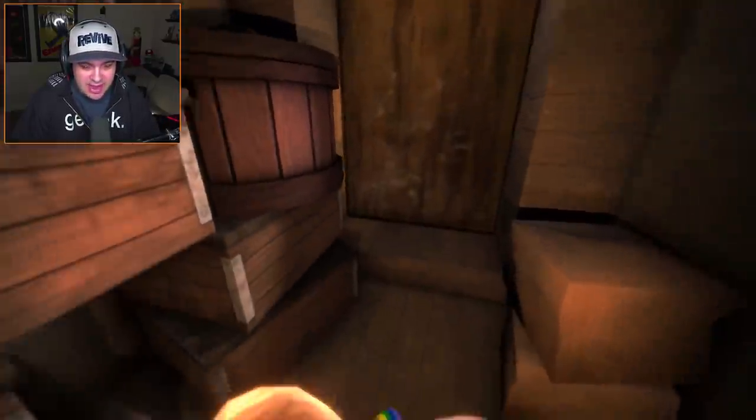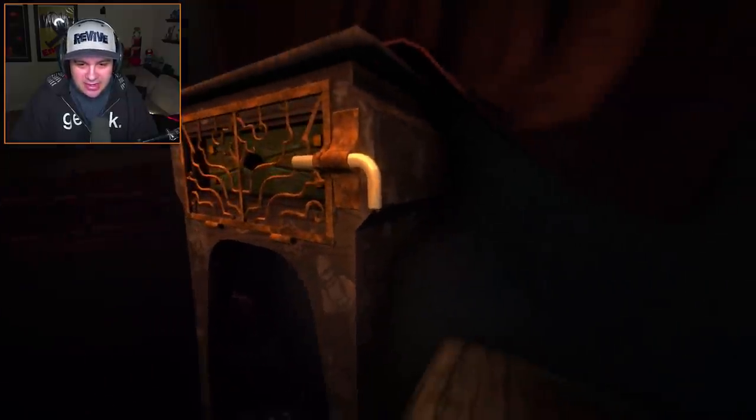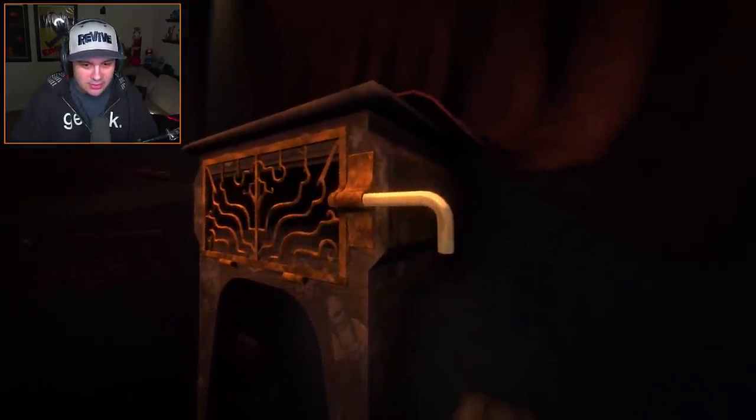Oh, right. And remember, we can hold Teddy to light our path. I always forget about that. I need to remember that Teddy's actually on my back. He's always here. He's always ready to help. Okay. We're going to release the drawer.